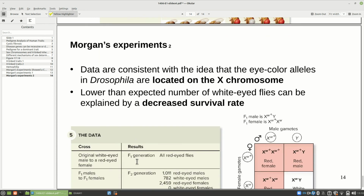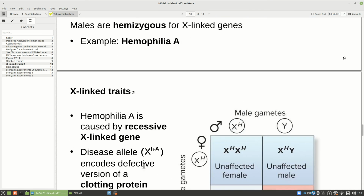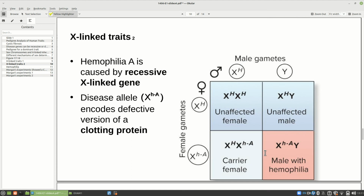But realize that he's the one who located disease genes on X chromosomes, and realized that was why you got the strange cross numbers that weren't the same between males and females. In other words, the males got it a lot more often than the females, and he figured out what we just talked about up here, and why the males are more likely to get it.